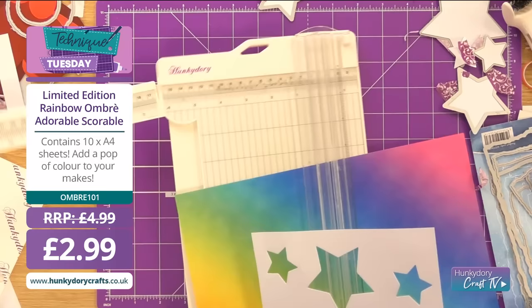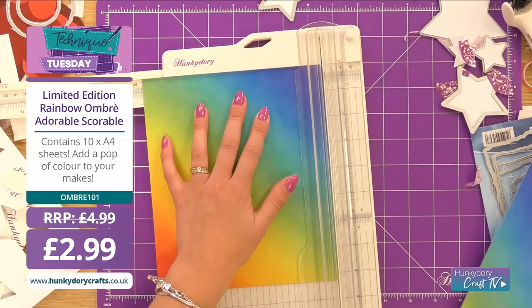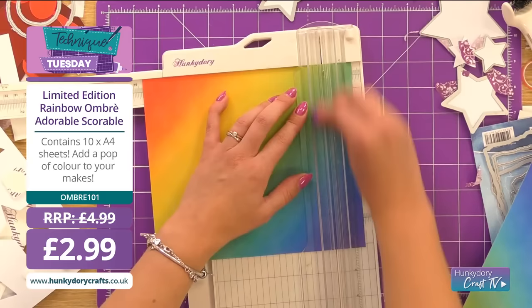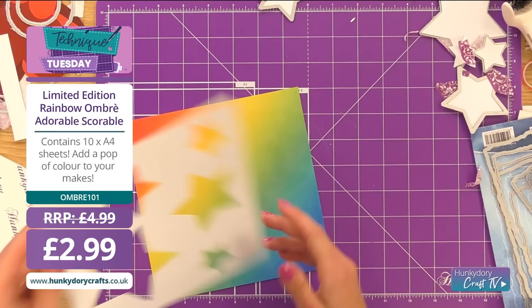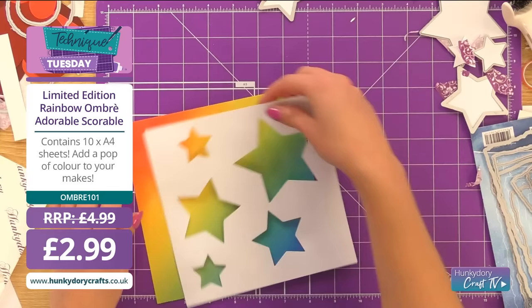So we've got some foam pads on here. We've got some really good coverage. And then we'll just chop into this a little bit. I don't even want to chop it. It's absolutely gorgeous. It's so bright and vivid. And at £2.99, really worth it, 10 sheets of this, all the same. Gorgeous. Really worth stocking up on.